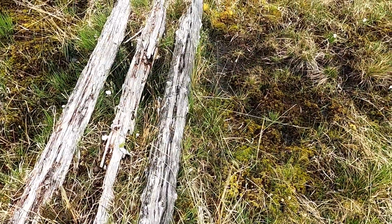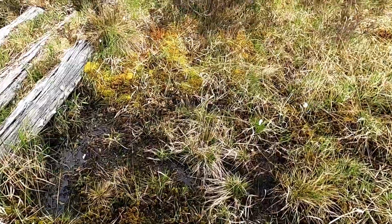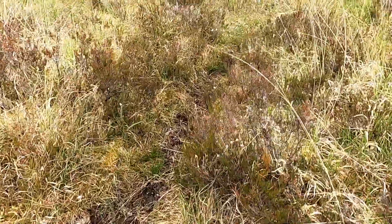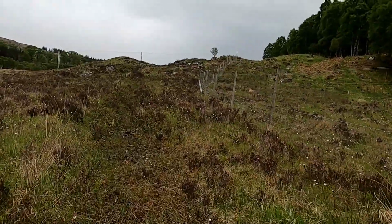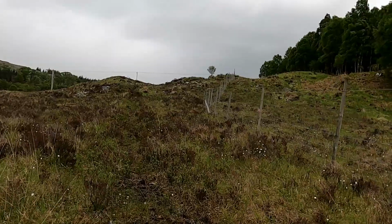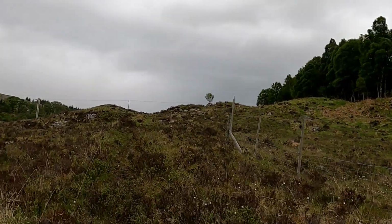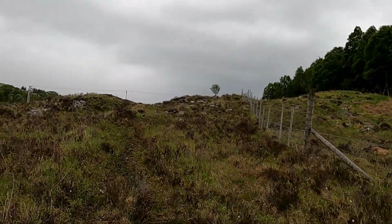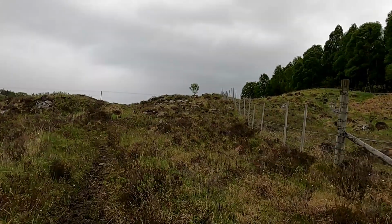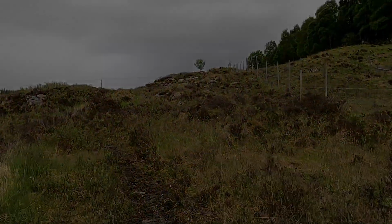So this is what's marked as a ford on the Ordnance Survey map. I kid you not. This is a promised bit of squelch. It's been going on for about 2 and a bit miles. It's just longer than I would have liked, to be quite perfectly honest with you. I'm looking for somewhere nice to have my lunch and sit down. This isn't it. So that's why I'm still walking, even though it's 25 to 2 now.